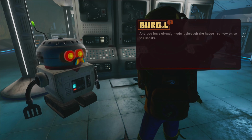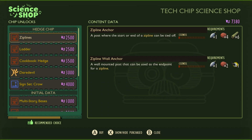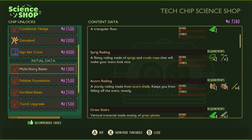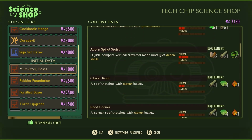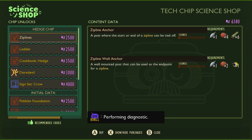Please tell me the pond lab's underwater. Oh, it might be. We've got 7,000. We can unlock zip lines. Can we? So we can just create our own. That's pretty cool. Multi-story bases? That could be cool. That's only 1,000. It unlocks a lot of stuff.